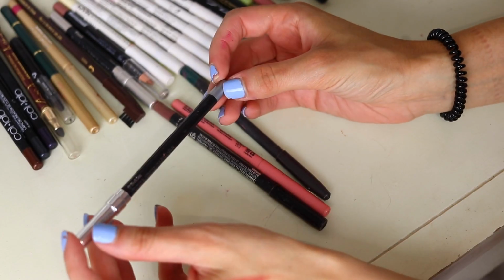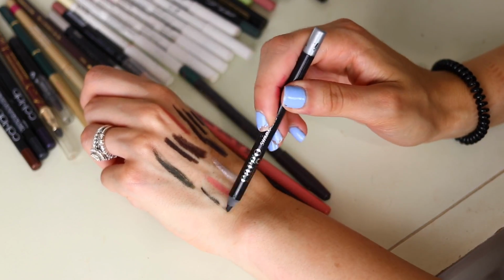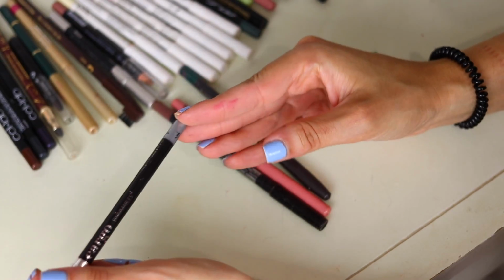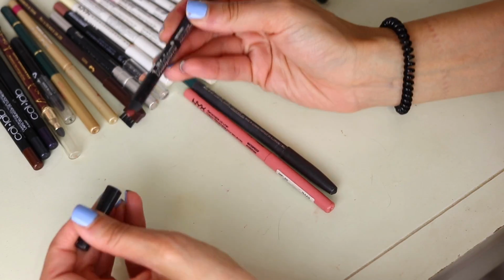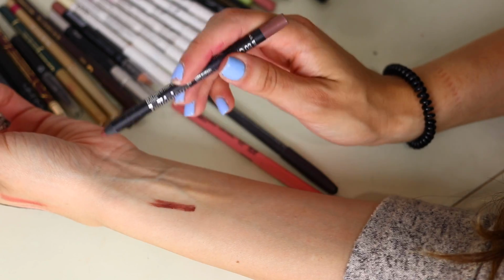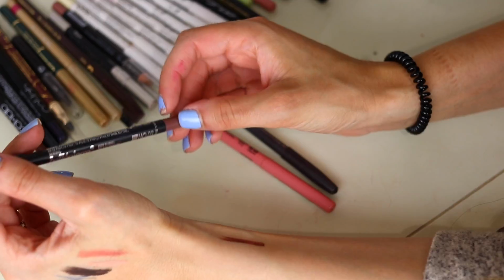This is a Cargo Swimmables eye pencil in Black Sea. It's a little bit skippy, like it's not smooth like my other black eyeliners that I own, so I'm gonna declutter it. This is from a brand called Bella Pierre. This is their gel lip liner in Cinnamon. And let's just do a swatch. Doesn't feel that smooth, like it kind of has this dragging feel to it, so I'm gonna declutter.